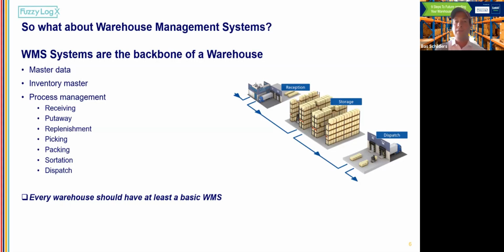Luckily, he's going to talk about warehouse management systems. Warehouse management systems literally are the backbone of a warehouse. So all of those 7 steps that we had before, from receiving through to put away, storage, inventory management, replenishment, picking, packing, sortation, dispatch, all our mobile devices, all our label printing, all of our interaction with our customers in terms of data, it's all handled through what we call a warehouse management system.